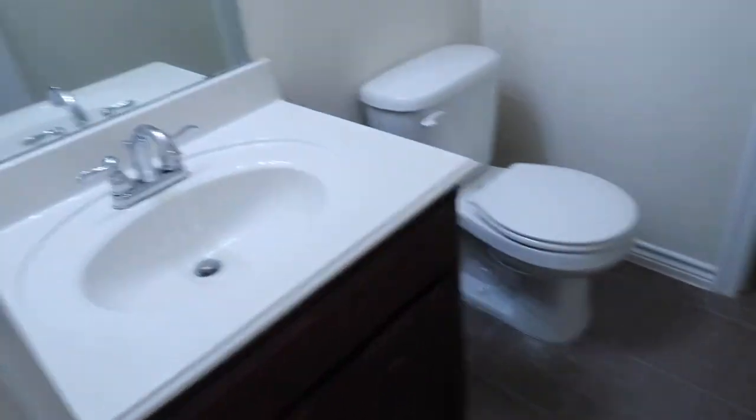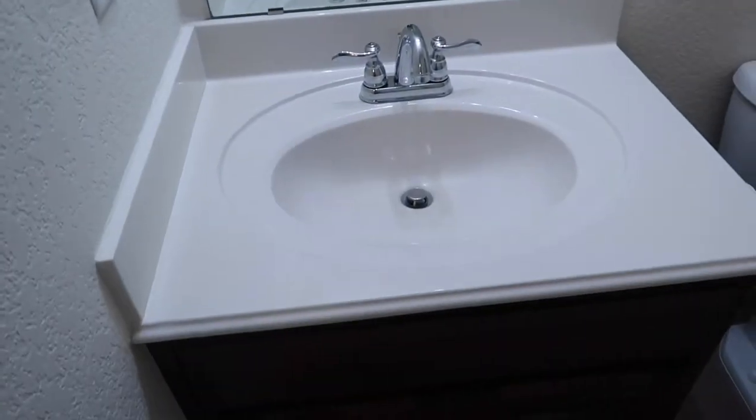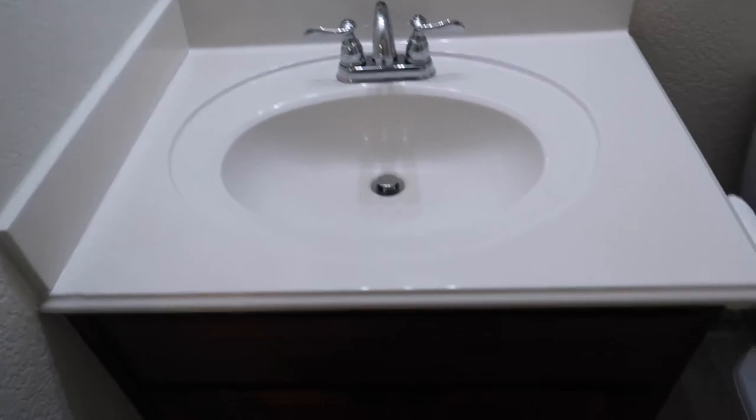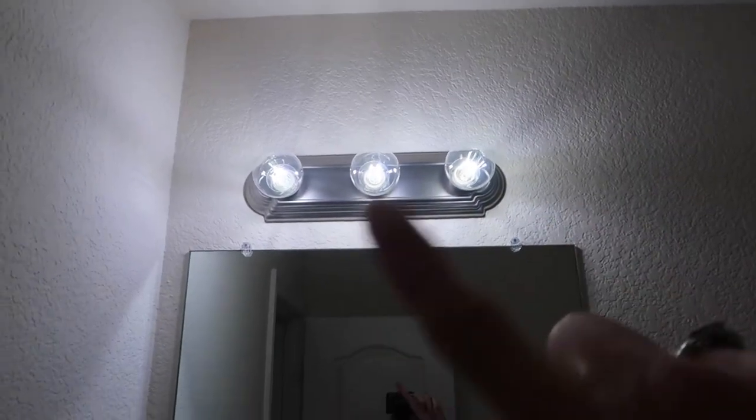Okay, there's the staircase. Then we have bathroom number, I don't know. We have four bathrooms total. Nice sink. There is only one sink in here, which I was kind of bummed about, but there's another bathroom upstairs, so not a big deal. These are the lights I'm not fond of, so I think I'll be replacing these eventually. But same toilet is downstairs. And then we have our shower.